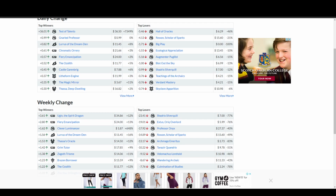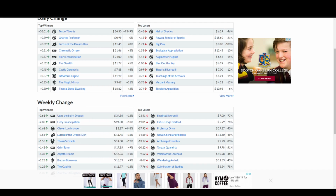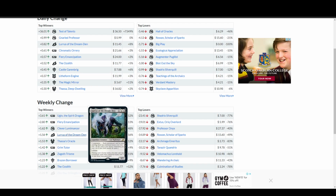So, some of the easiest to pick out standard moving cards are Ugin, because he's been reprinted, and now people are starting to realize that he's actually really good. I think they always realize he's good, but I think the market is starting to dry up for Ugin. So people are just picking him up wherever they can. Lurus, always an expensive card. It did drop after the banning, but he is still going up again.